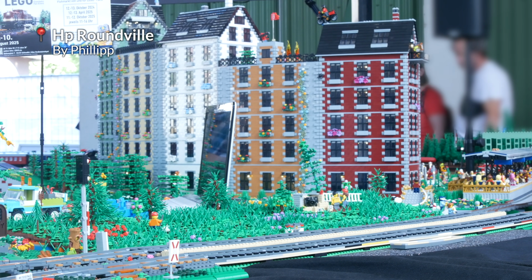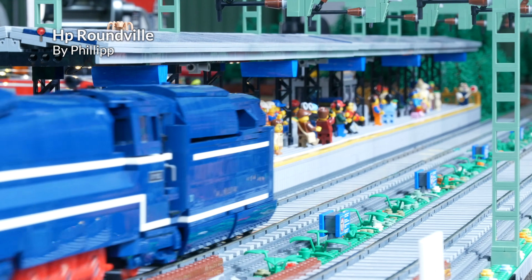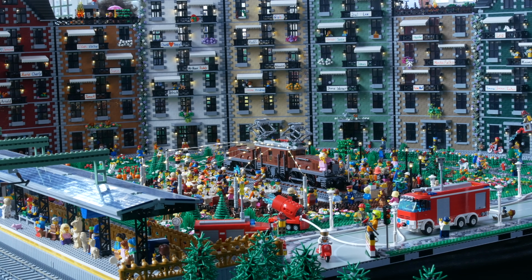Today, Roundville has only a modest train station, but the town has a rich railway history that's still celebrated today. The town square proudly displays a historic locomotive as its centerpiece.